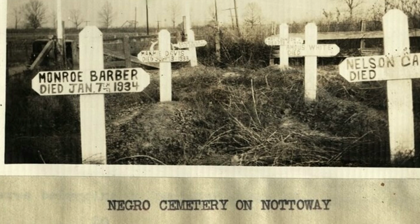And here is what they call the Negro Cemetery on Nottaway. And we see Monroe Barber died in 1934. Mamie Davis died in 1933. So they lived into the modern age, but they were enslaved on that plantation.